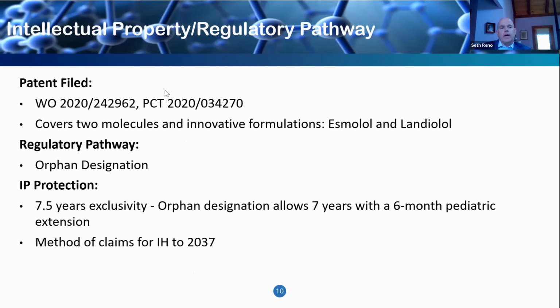So one of the things that I also wanted to cover here is intellectual property and the regulatory pathway. Esmolol is the short-acting beta blocker that we are using in a number of formulations that we're currently testing. And the advantage that we have with that is that it's already used in pediatrics in an IV formulation, but has never been formulated in any other way. So this would qualify for the 505(b)(2) pathway. And because this is an orphan designation, you automatically get 7 years of exclusivity. Add pediatrics to that, you get 6 more months, so you get 7.5 years of exclusivity.